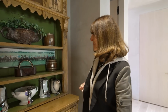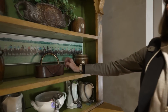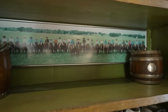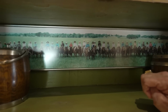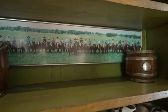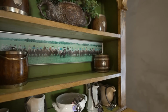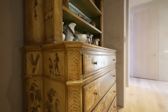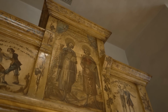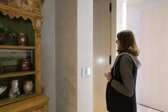I'd love to point out this photograph. This is such an iconic photograph, and I know almost everyone in the photograph. It's a group of cutting horse stars, trainers, non-professionals. Buster Welch and his wife, Shayla, are in this, along with many Hall of Fame riders, both professional and non-professional riders.